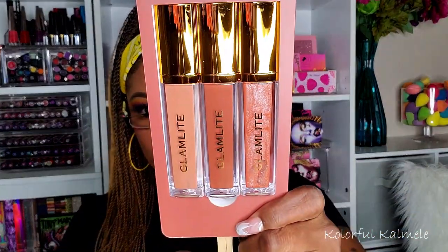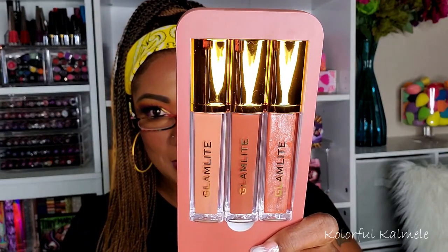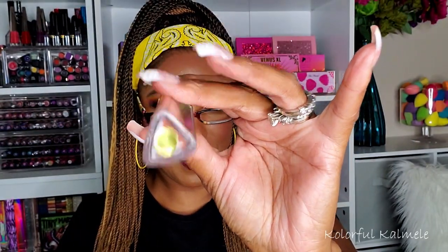But anyways, there are three lip products in here. I think it is two glosses and a lipstick? I don't know. But these are the shades in this cute little chocolate bar lipstick lip kit set. Oh, it is so pretty. I don't know though. It just says Glam Light Lip Set. It doesn't have a name on here. So the names of the actual lipsticks are just on the products. And they're shaped like a little triangle. You see that? It's so cute.